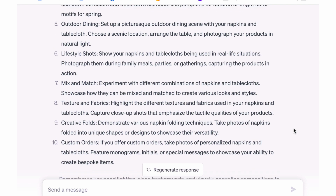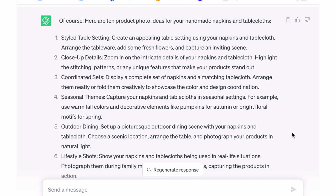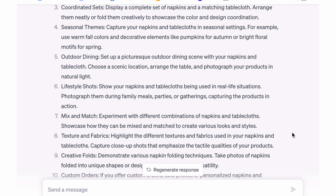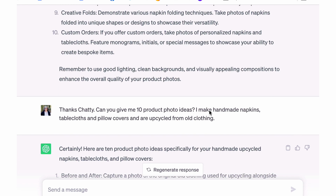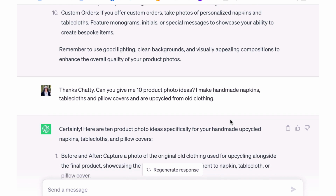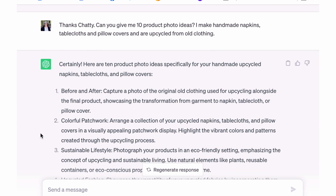So yeah, these are just, I would say, generic ideas. But why don't we go a little bit deeper and give a little bit more information? In this prompt, I pretty much ask the same thing, but I make it a little clearer that these products are made from upcycled, old clothing. So this is where I think it starts to get a little bit more interesting.